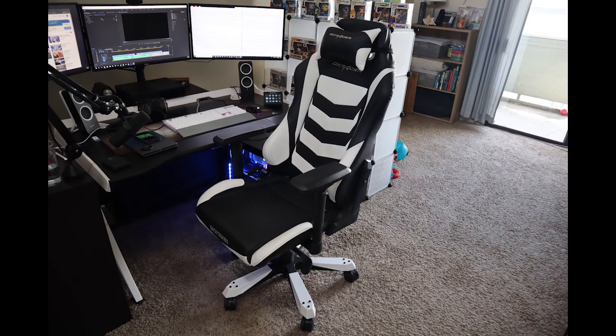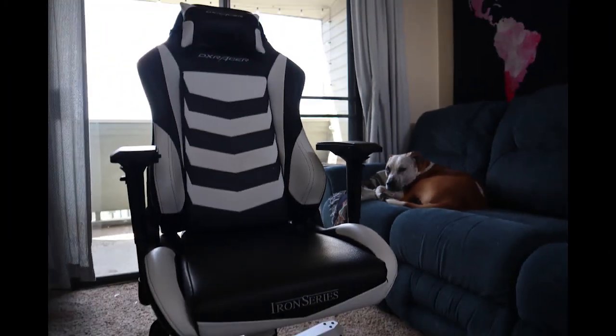And when it comes to my desk and chair guys, I opted for the DX Racer chair and desk. I happen to love that company. They're amazing when it comes to their gaming equipment.